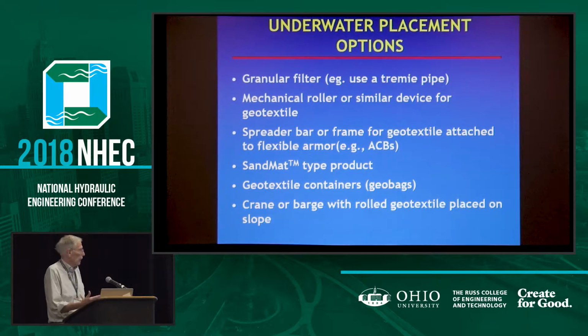But if you look down the list, essentially, you know, get a granular filter down in some way. Probably going to have to use a TREMIE pipe, because I think we're all aware of the fact that if you just drop it in the water column in the surface, what shows up at the bottom is not what your gradation was intended to be.